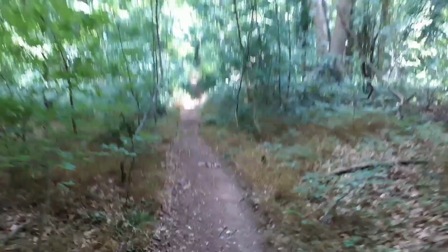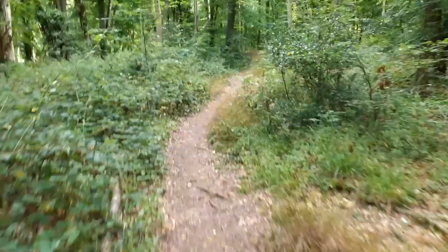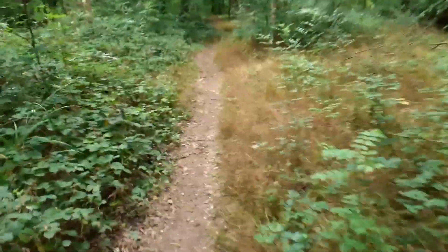Yeah, and then coming up here, it should beep at some point where there's a path coming in from the right, and I do mean right this time. Like about here, maybe. Okay, maybe not there. Should have beeped by now. Ah, there we go. There's the beep.